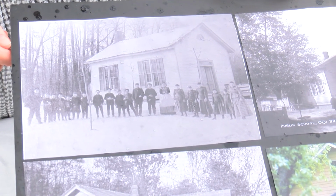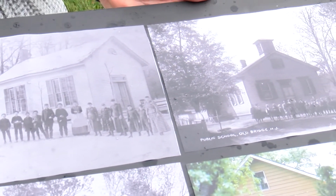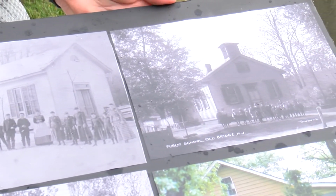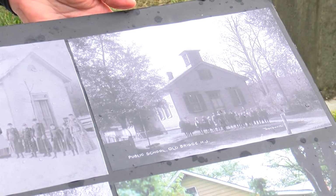The different ages and learning levels of the children were in a single room, with the youngest at the smallest desks towards the front and gradually the larger desks with the older children. The older children would help the younger children to learn. In the schools, we would teach manners, morals, and we also taught reading, writing, arithmetic, history, and geography. The lessons were prepared from a single textbook called the McGuffey Reader.